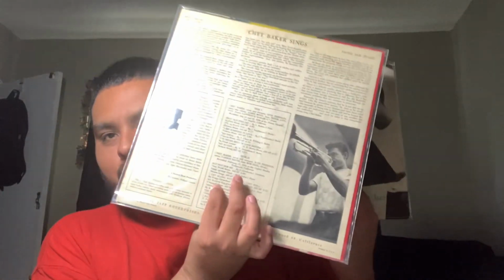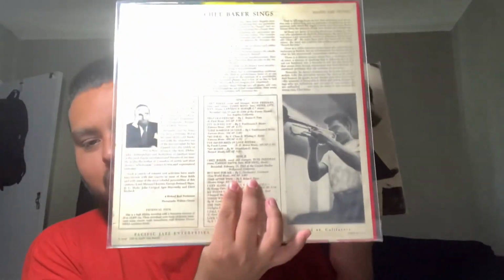The material on side two. So this is where I'm going to start talking about the 1954 10-inch. The 1954 10-inch is pretty much the stuff that's on side two. So what's on side two of the 12-inch is what's on here.